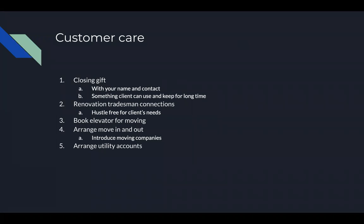So normally what I do is give clients some closing gift. This closing gift is not chocolate. It's not something consumable. It must be something that has your contact information on it, right? And something the client can use over time. So they will think of you when they use this piece of gift, whatever it is. Could be a knife, could be a vacuum, could be whatever, right?